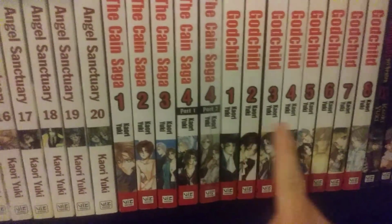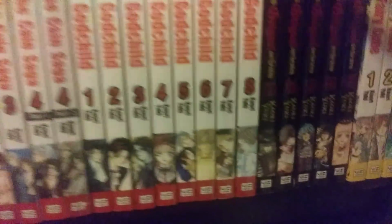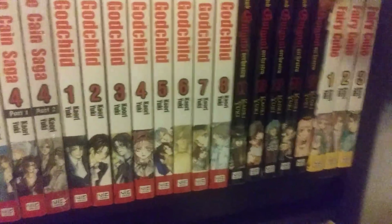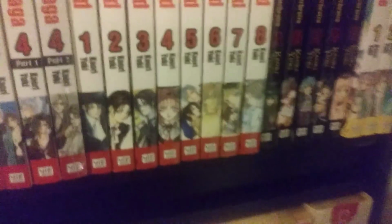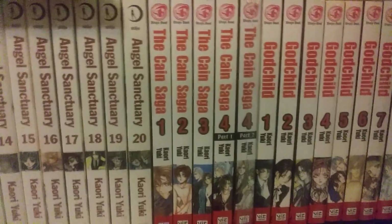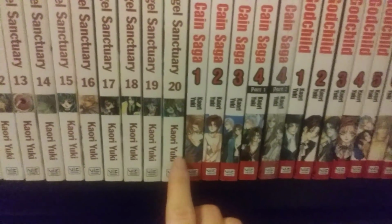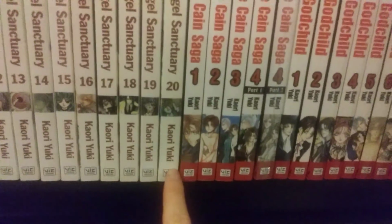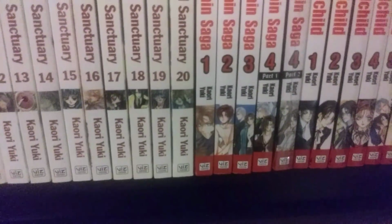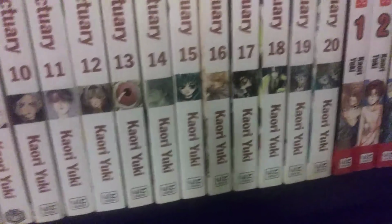And then this is after the Chain Saga. It just continues into Godchild. And then, we'll never pronounce this, but there you go. It doesn't continue, but it's just another series by her. And then another Fairy Cube. And there's a series out called Alice in Murderland by this creator. She writes like gothic horror, and I really want to get it, but each volume is, I want to say, like $17 each. So yeah, it's slightly on my list, but one day.